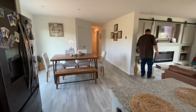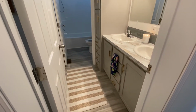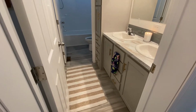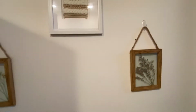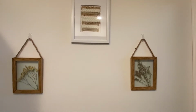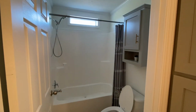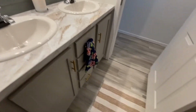And then let's go back to the bathroom. Then we have, this is our guest bathroom. Cute little rug. I believe the rug came from the Dollar General. Little candle. Hello. And then these are from Hobby Lobby, just some like dried flowers and some macrame. And then the bathroom, the cute little shower curtain, and then all of our handles are now the gold color. So yeah, well, let's keep moving.